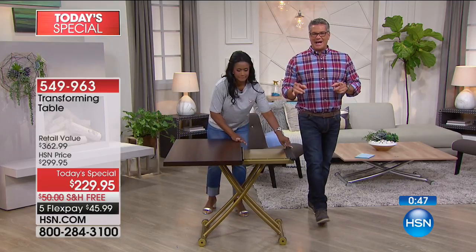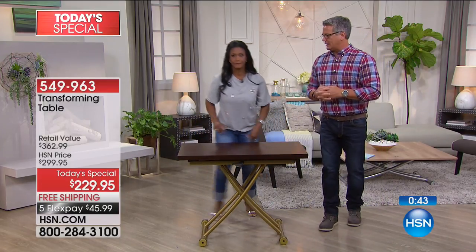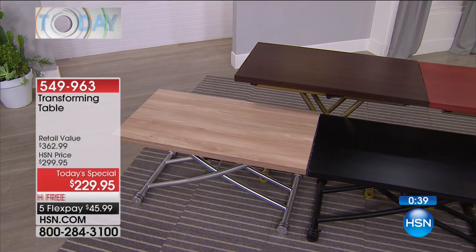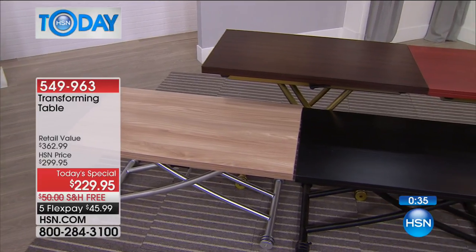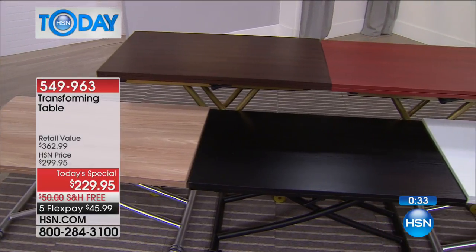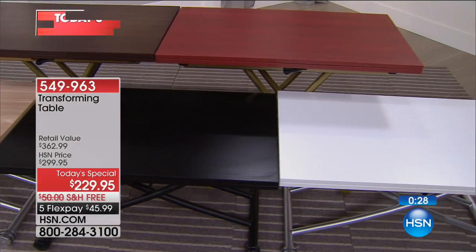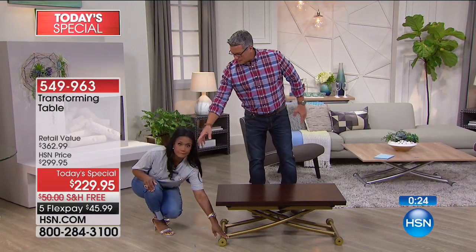Kyle said if you want black, we sold out of one, so now there's only 380 left in black. This has about six or seven more presentations, so this is going to sell out if you want it. Today is the perfect day to buy it because we're doing free shipping and handling. We are doing one payment of $45, or $38 if you have an HSN credit card, so you get this home.